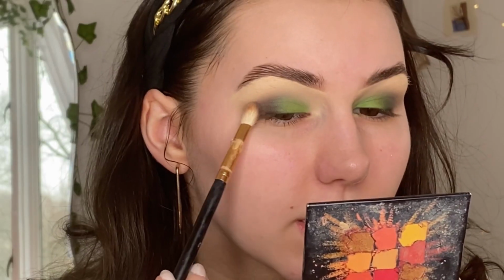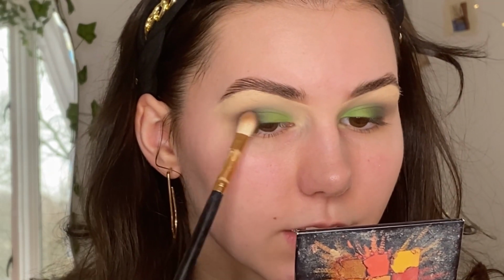So honestly, you can stop here and then just clean up the edge, but I am gonna add a little bit more color. I'm gonna add some more dimension, so I'm gonna go in with a dark brown in the outer corner. Just taking this right in here.